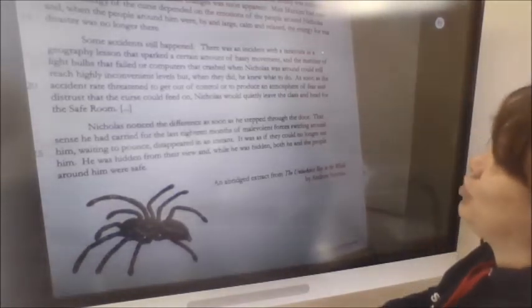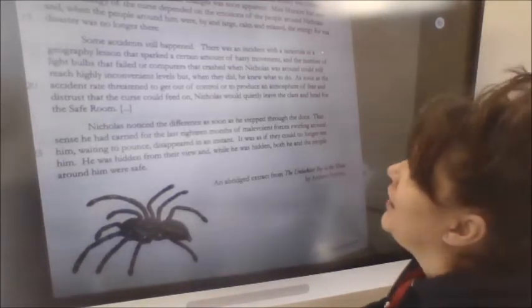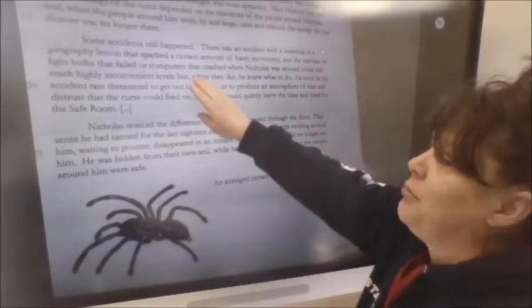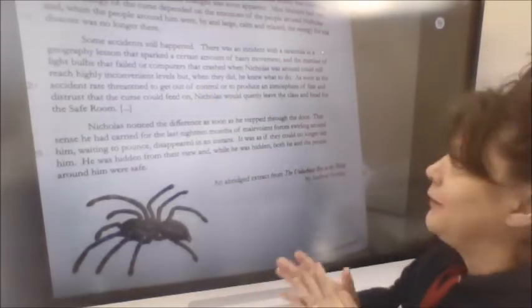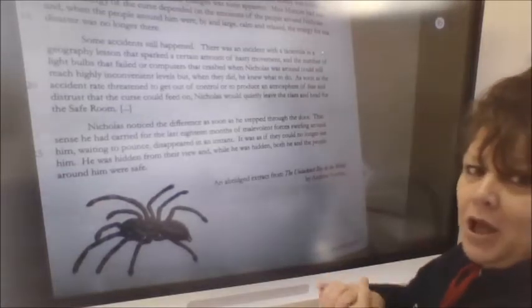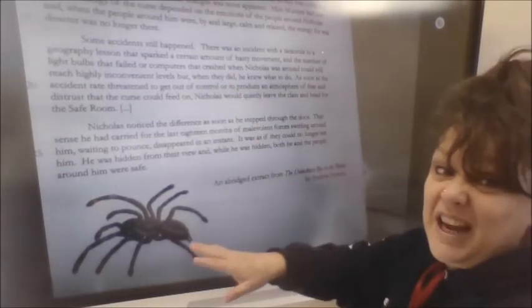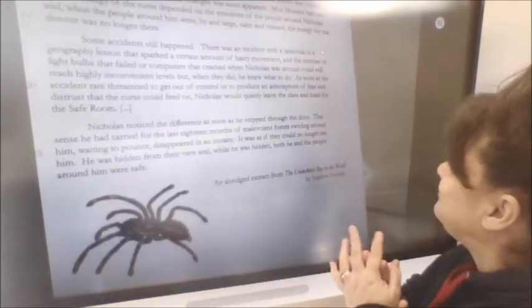There was an incident with a tarantula in a geography lesson that sparked a certain amount of hasty movement. Sparked, created, a certain amount of hasty movement. So, in other words, people were getting out of the way. They were running out of the way.